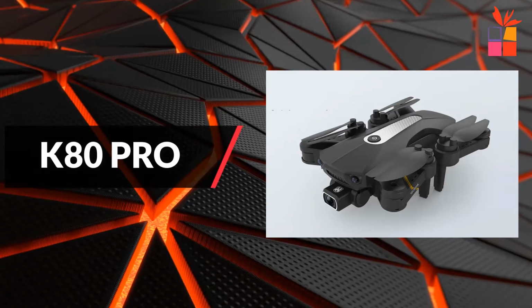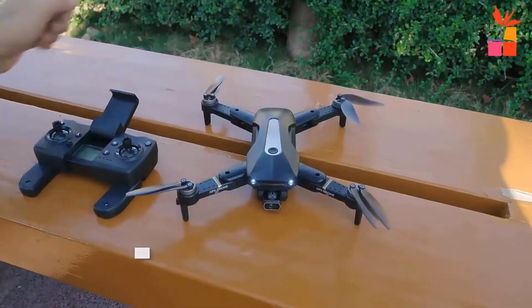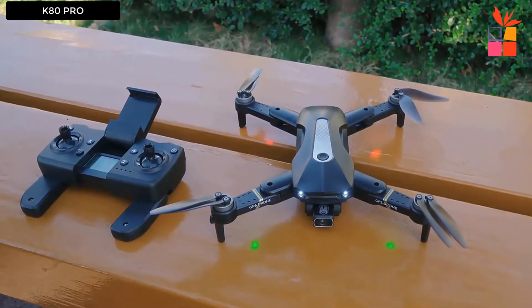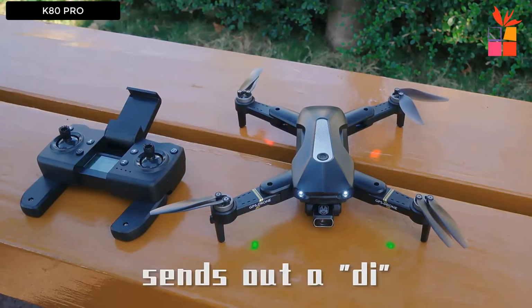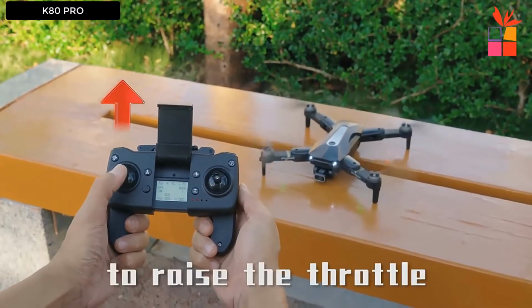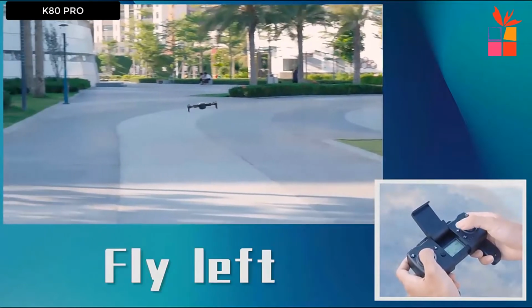Fourth product on my list, K80 Pro Professional Mini Drone. The K80 Pro GPS Wi-Fi quadcopter with dual HD camera. Brushless motor, 8K pixels, equipped with a 75-degree camera that can be continuously adjusted by ESC. GPS positioning and optical flow positioning, dual mode, dual camera switching, 7-level wind resistance, return home when out of control.